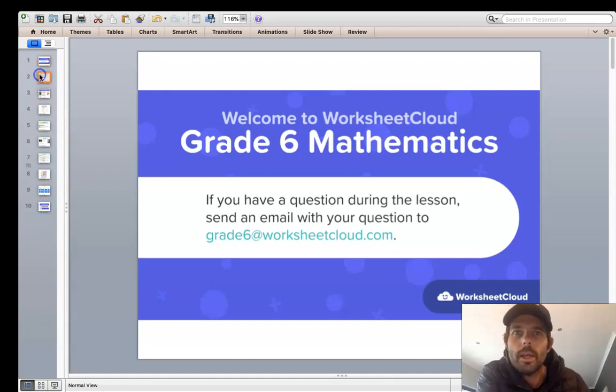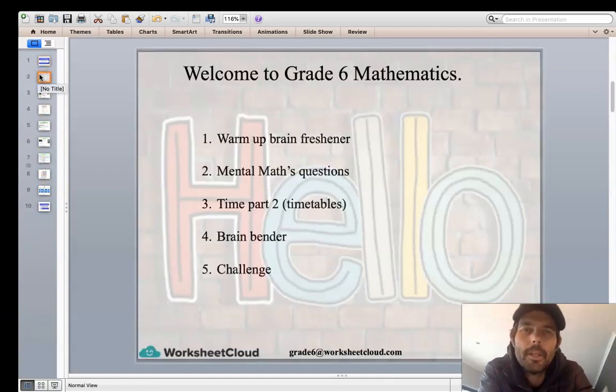Last lesson we had a look at time. And in particular, we looked at analog and digital time and the differences between the two. And we also had a look at 24-hour time. And today we continue with time with particular reference to timetables.